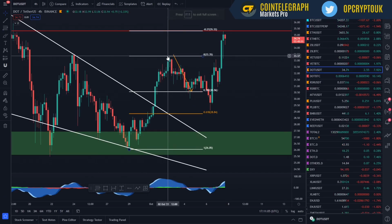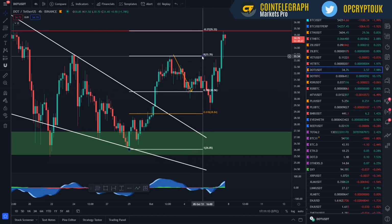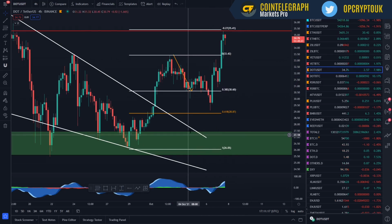We was here, bang on 33.35, and look what happened. We rejected. Used this 382 level support, rallied, and then we rejected, and we come down to that golden ratio there, didn't we? I mean, very close to a tap. So that would have been a great area to pick up some Polkadot. If you managed to ladder some down from 30 to 28, you would have got some, and then bang.